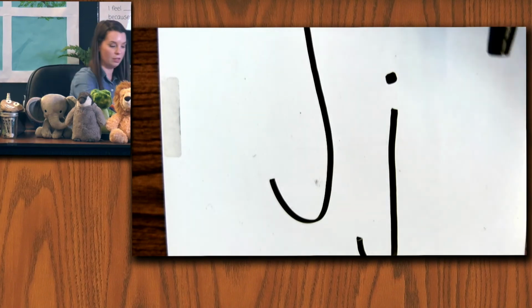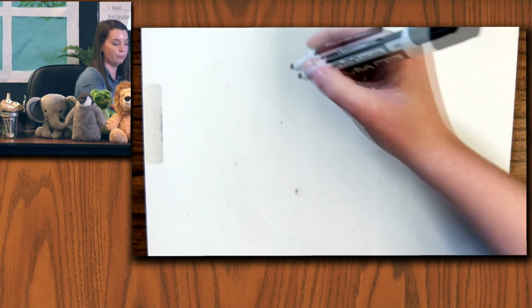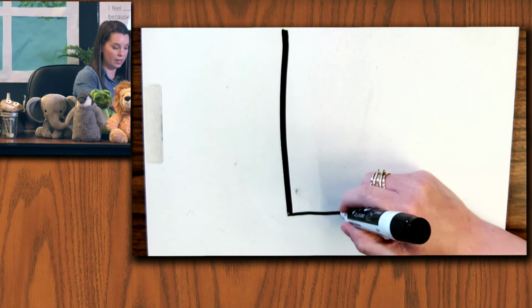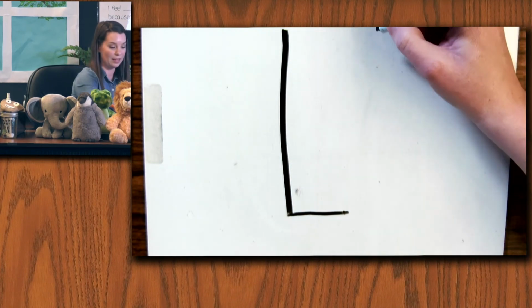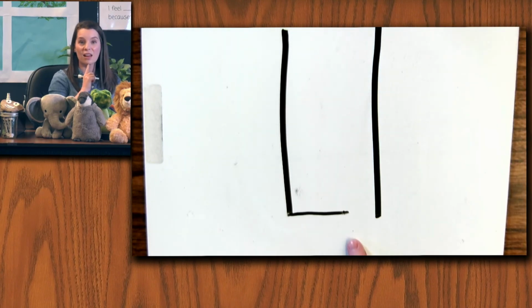Next letter that we know is an L. L says L. Here we go. It's tall. Pens up, line down, little line out. And you'll remember a lowercase l is pens up, line down. L says L. Good. Erase.